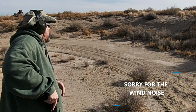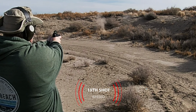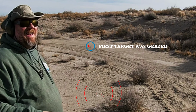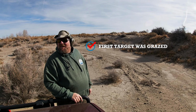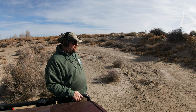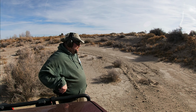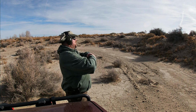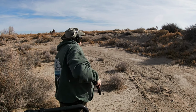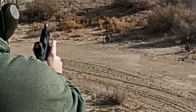Right target, left target. 1, 2, 3, 4, 5. Missed them both. Like I said, that red dot was just bouncing all over the place. Try it again. Oh, we're empty.